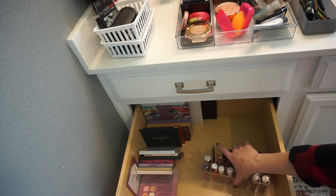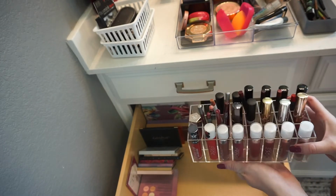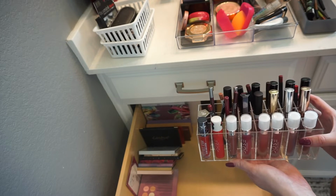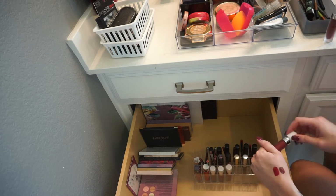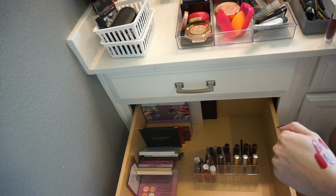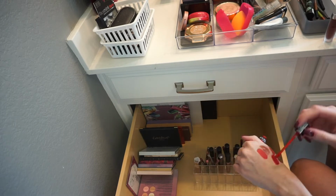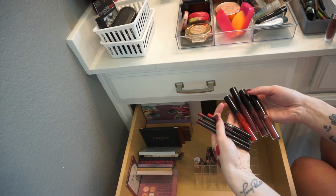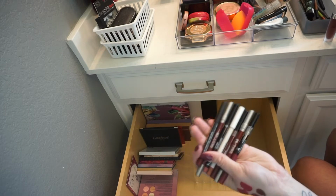Something I know I'm going to have to get rid of a lot of is my lip products, because I just have not worn them and they're super old. So I'm going to go through and swatch some of these and then show you this probably pretty much empty, because I know I'm going to have to get rid of almost all of these. I have all of these Kylie Lip Kits that are just so old. I'm bummed about these. There's a bunch more lip liners that I know need to just go.